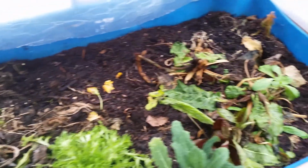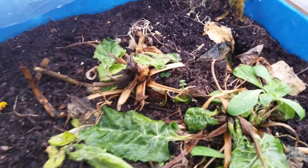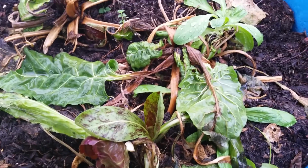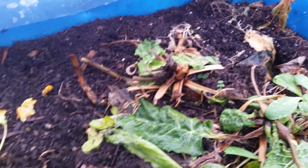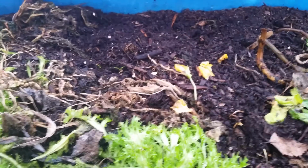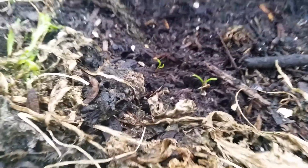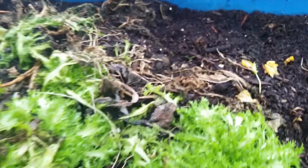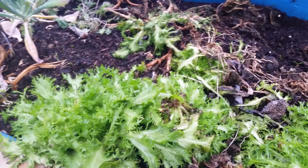Down here in the beds, I just cleaned out a lot of the dead stuff this weekend, like dead chard leaves, because I'm hopeful that these are going to regenerate. A couple weeks ago, I also planted some spinach seeds. I wasn't real hopeful about it, but I just noticed today that, sure enough, they're starting to come up. And yesterday, I also planted kale, mustard, and a mesclun mix.